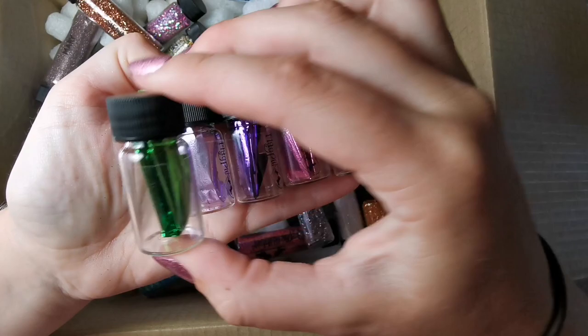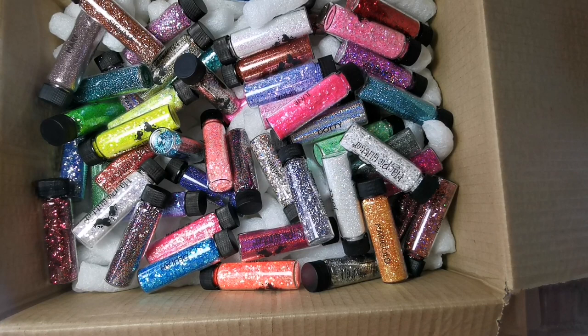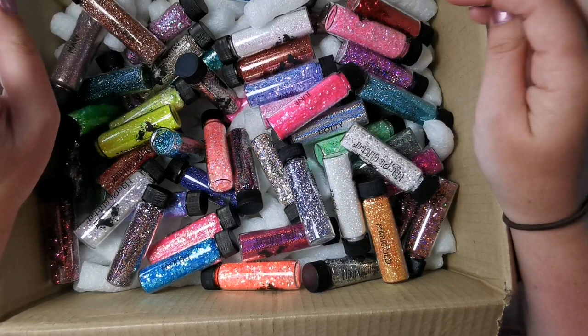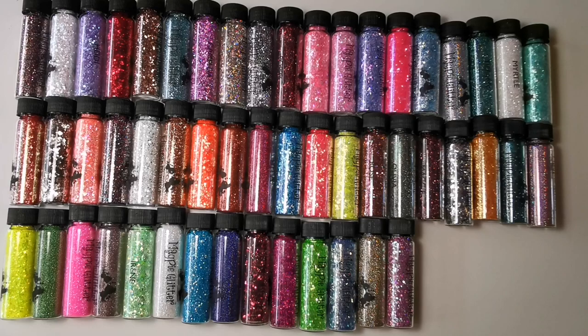So basically these plus the colours that they already do, you've basically got every colour that you'd need. Obviously you can get different shades of colours and stuff like that, but you've got all of the main colours now, so you're pretty good to go. So I'm going to get all of these onto the table, and then I'll come back and we'll talk about the glitters closer.